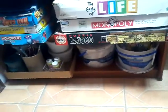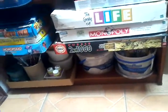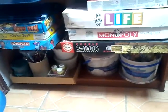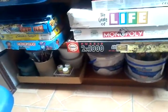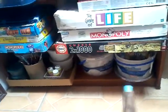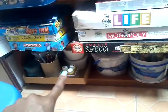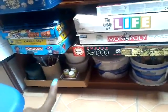They can come in here and grab it, and it's portable so they can take it anywhere in the house. My kids paint and color every single day, so this is perfect storage for them. We have their paints in here, colored pencils, markers, crayons, different sizes, paint brushes, extra bubbles, stamps, and chalk.